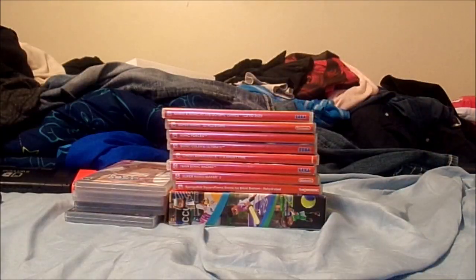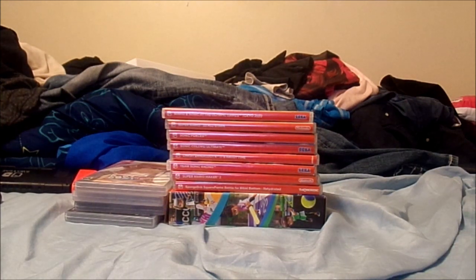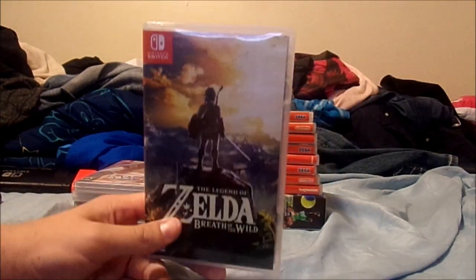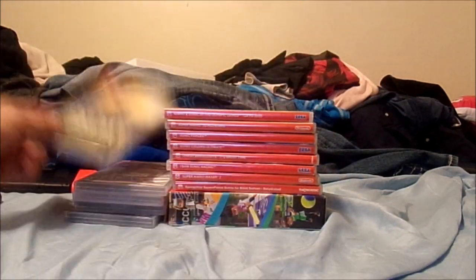That's really cool. And then you got the cartridge right there. And this is the only Zelda game I've ever played in my life. I just needed to get it because I just needed a part of my collection like everyone else has. So that is Legend of Zelda, Breath of the Wild.